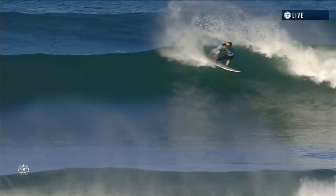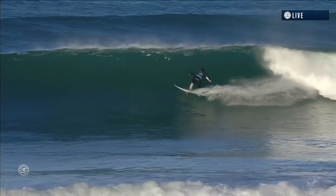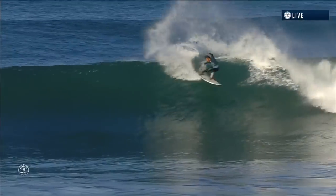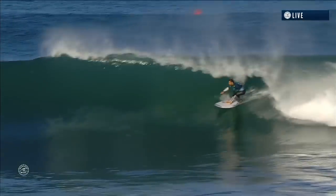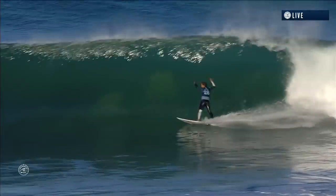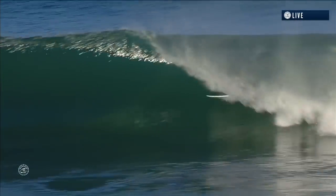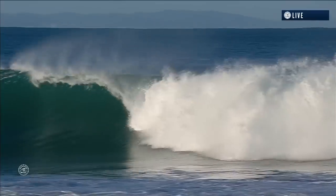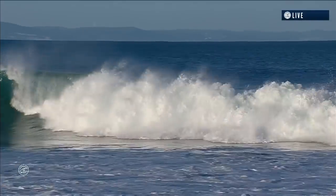Hermes, overhead section to work with. There's that clean re-entry off the top, flowing off the roof again. The rookie winds up for a front side wrap. Staying connected to the pace of the wave. It's getting hollow. Pulls in nice and tight. Sneaks out of the exit. And celebrates one of his favorite rides on tour this year.